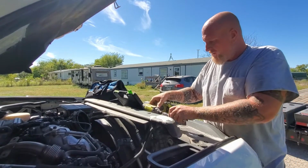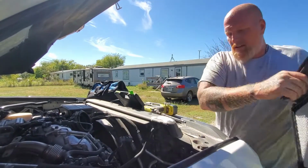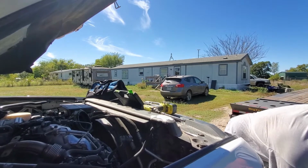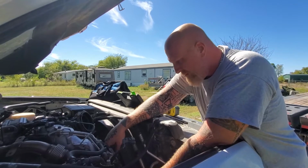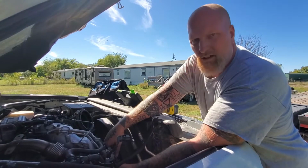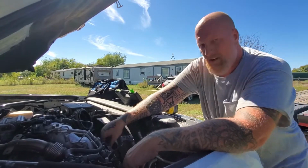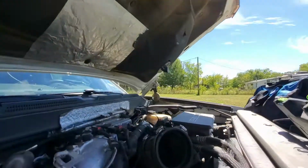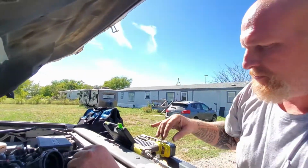So I said, well, there's got to be something else wrong with it. So it was blowing black smoke pretty good. I said, well, if it's blowing black smoke, there's only really one thing it could be, and that's an intercooler line loose somewhere. Well, come to find out, let me borrow that real quick. I don't know if you can see that, but one of my clamps come loose right there. You see that? So we found out what the problem was.